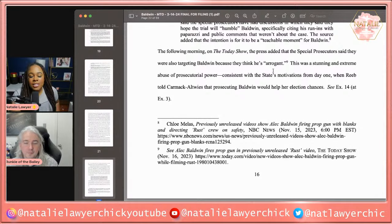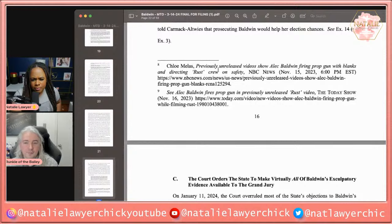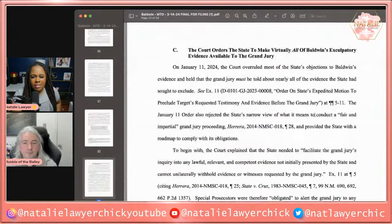Okay, so this was a stunning and extreme abuse of prosecutorial power. Let me look at these things. Chloe Mellis, previously unreleased videos show Alec Baldwin firing prop gun with blanks and directing Rust crew on safety. Alec Baldwin fires prop gun in previously unreleased Rust video. Okay, but that's not direct quotes.